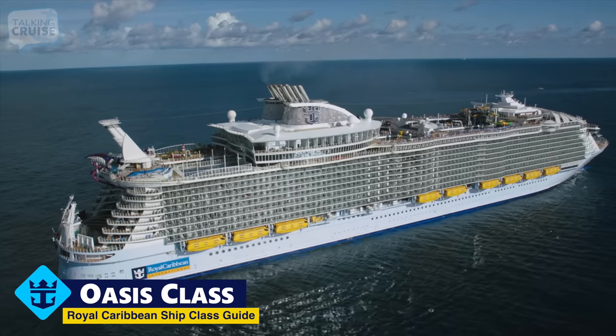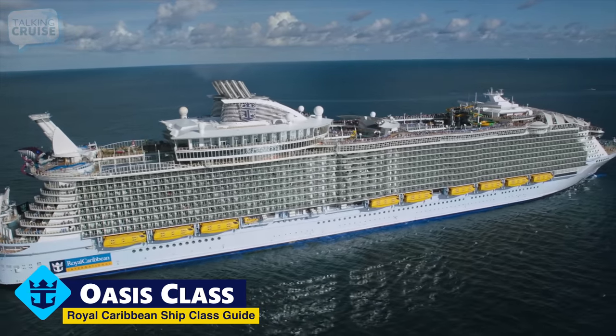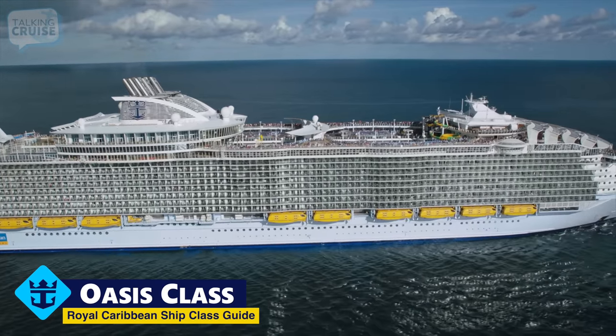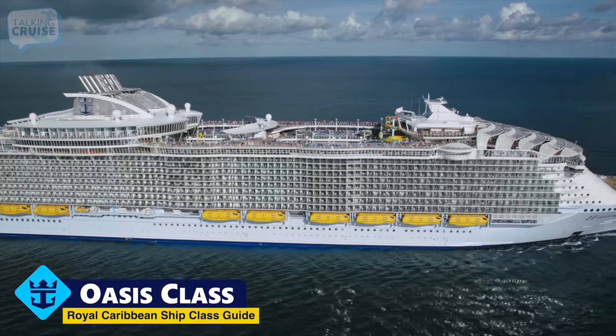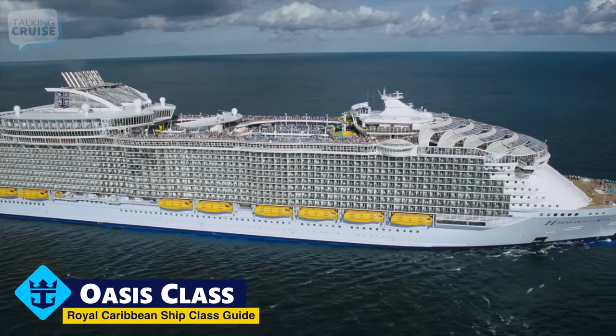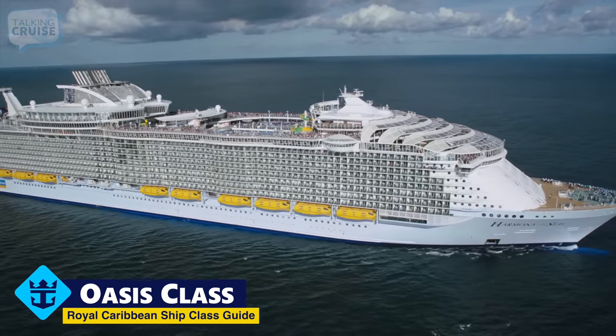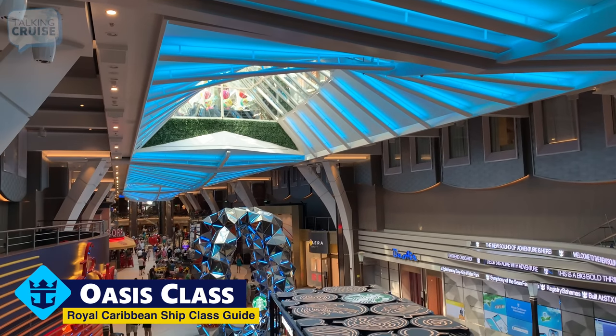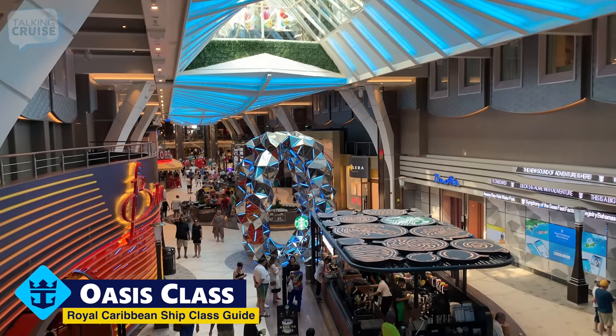The four Oasis-class vessels, with a fifth under construction and another on order, are vessels whose design is so revolutionary in size, amenities, varieties of accommodation, and awe-inspiring onboard experiences. Royal Caribbean delivered a long list of firsts with Oasis-class ships.